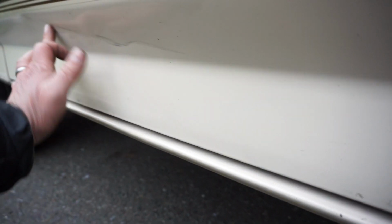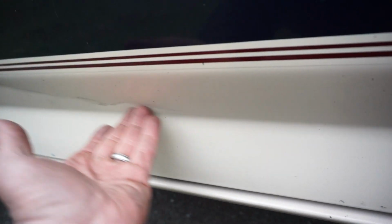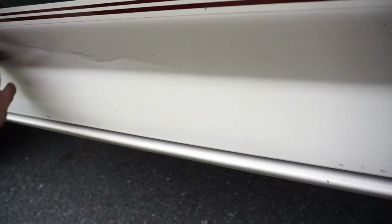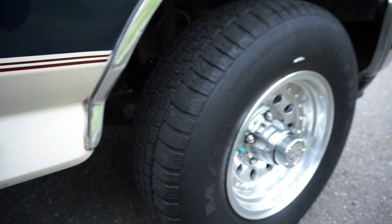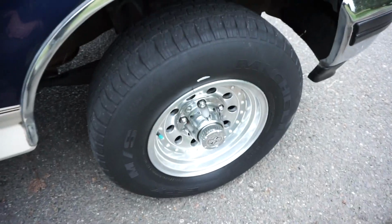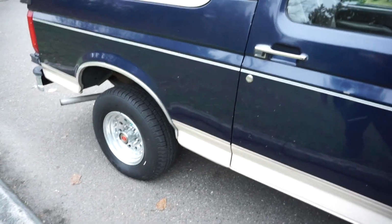Little surface scratch goes along here, and then down along here, it looks like they may have gotten against something. It's just a slight scratch that indented the metal but didn't really damage the paint. It's just got transfer from something rubber they ran into. Again, really nice tires. I noticed I have a slow leak in the back, so I'm going to take that in, get it fixed, and then we'll do the driving video.